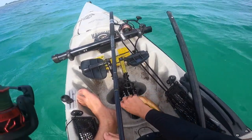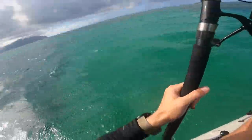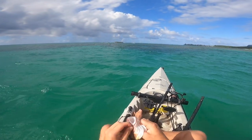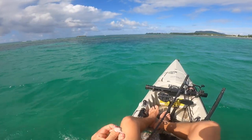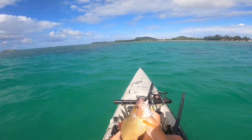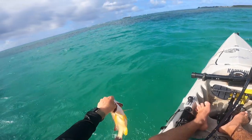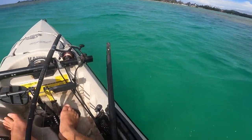All right, so this is a target species. Oh jeez. Oh, fatty. What a fatty. Oh man. All right, well that's what we're going for and it looks like the bite is on today. That was so fast. There we go. Nice Tuao, nice snapper for sure. All right, first fish of the day. It's a good one.